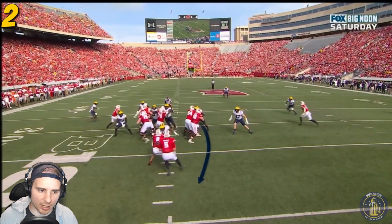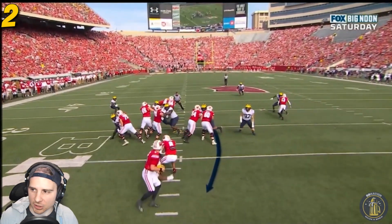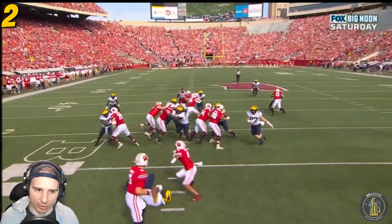Ross makes the initial play there. Boom, right, makes the initial contact. Good penetration, I mentioned, from Mazi Smith. He's winning this block, and now he has a free shot into the backfield. So that's just a straight-up win over the left guard.